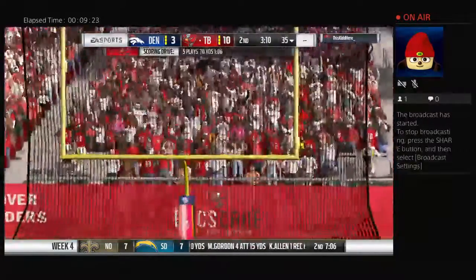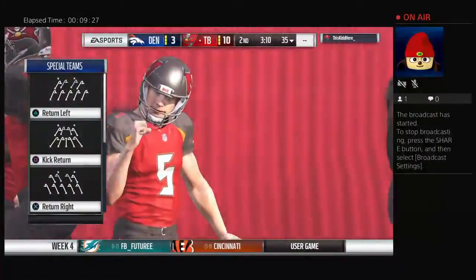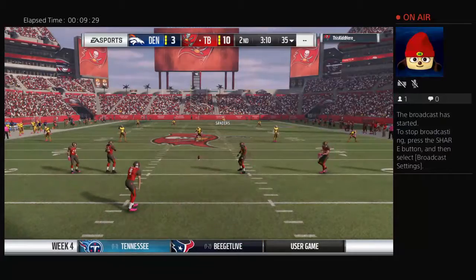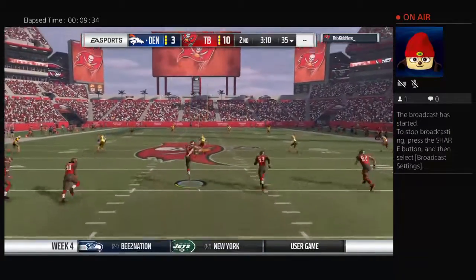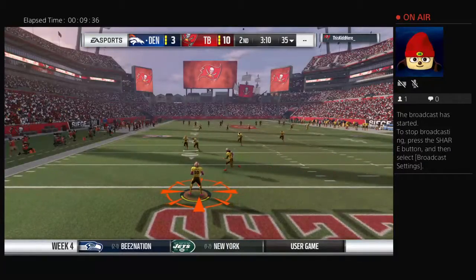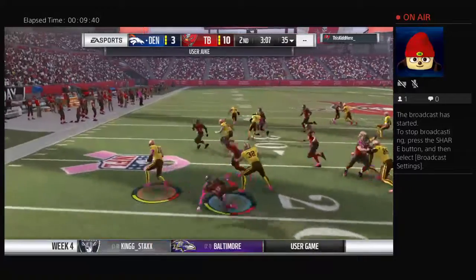And it is up. And it's good. That'll make our score 10-3 now. The Bucs ready for the kickoff. And here we go. It's in the air. Fielded about a yard deep. Oh, nice move.